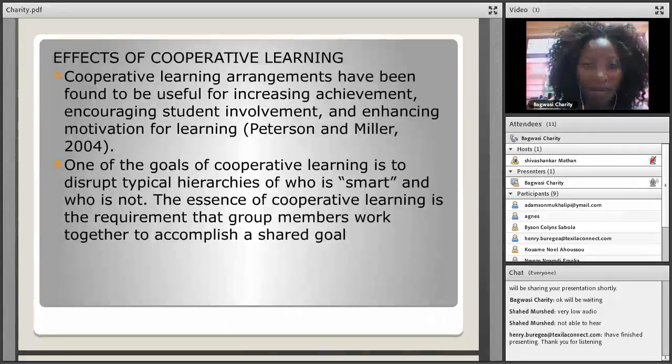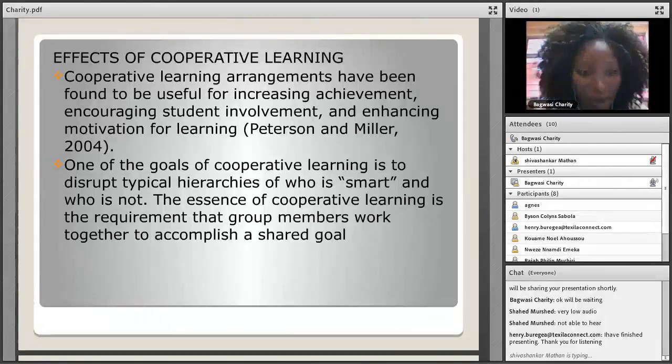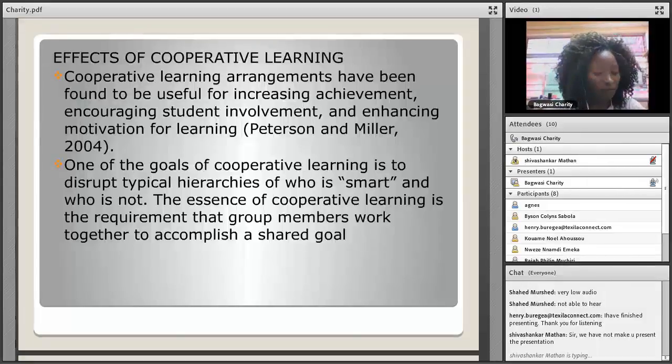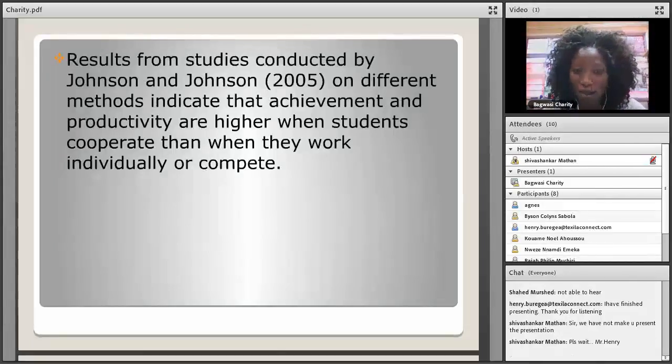Effects of cooperative learning. Cooperative learning increases achievement, in the sense that when people work together, for example, when they are of the same age group or when they have different skills and ideas, one can achieve a goal from another. It also encourages student involvement. Students get involved in class activities because they cooperate in a small group. Cooperative learning also enhances motivation for learning.